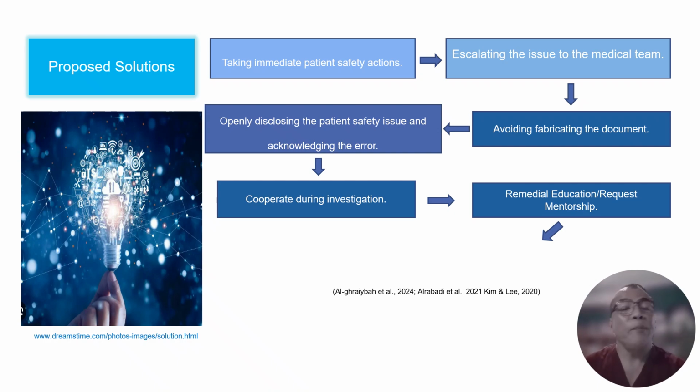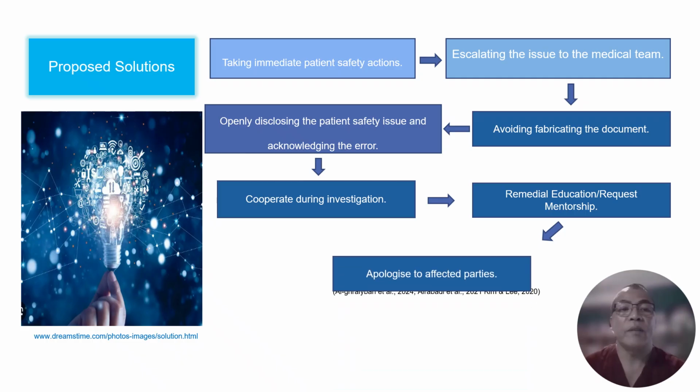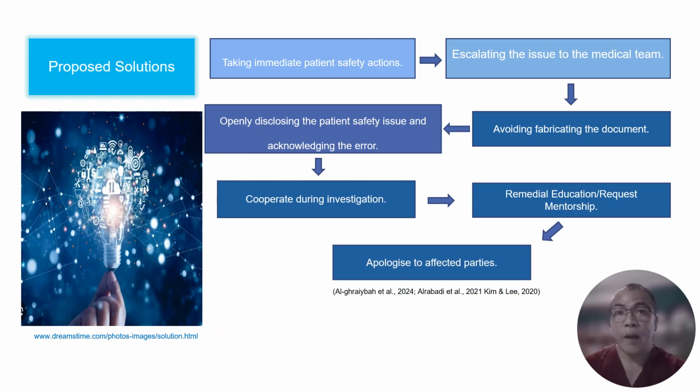to improve competence and prevent future errors. She should also request supervised practice or mentorship to show commitment to rebuilding trust and ensuring safe practice. If the patient or the family was affected, a sincere apology may be appropriate. Ethical accountability includes acknowledging harm and expressing regret. Avoiding legal charges is not guaranteed, but taking responsibility, showing remorse, and demonstrating a clear plan for improvement can significantly influence the outcomes.